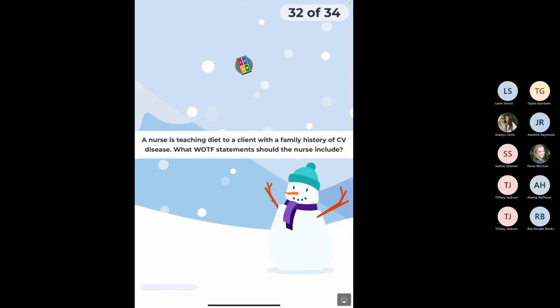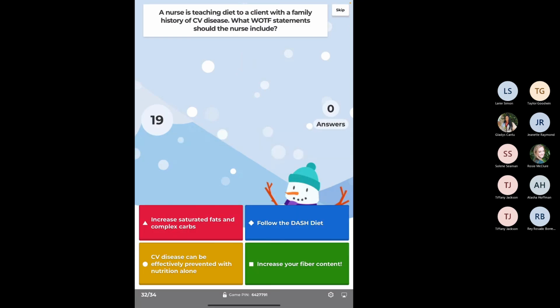A nurse is teaching dietary considerations to a patient with a family history of cardiovascular disease. Which of the following statements should the nurse include? So my patient has a family history of cardiovascular disease. What should I teach them?